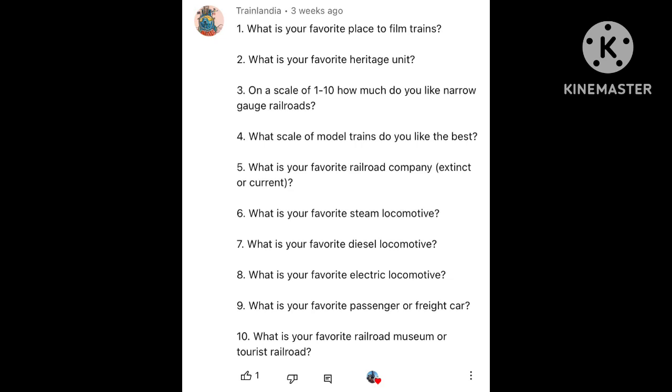I definitely have always been a fan of HO scale model trains. My favorite railroad company in current is Norfolk Southern, and extinct is Pennsylvania Railroad. My favorite steam locomotive is Pennsylvania Railroad K4 1361. My favorite diesel locomotive would have to be the EMD SD40 series. My favorite electric locomotive would have to be the Pennsylvania Railroad GG1. I prefer passenger cars over freight cars, and my favorite railroad museum is the Railroaders Memorial Museum in Altoona, and my favorite tourist railroad is the Cass Scenic Railroad in West Virginia.